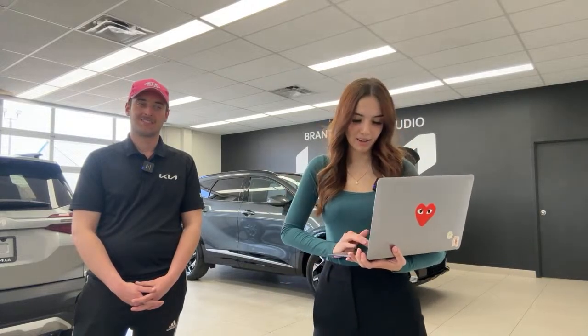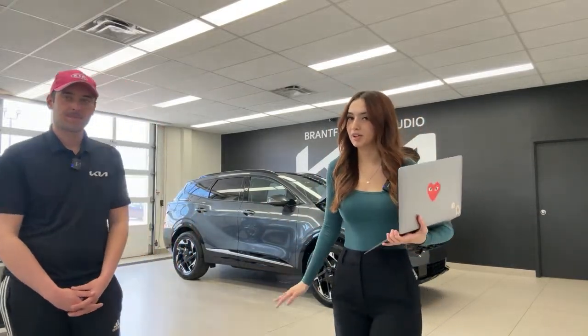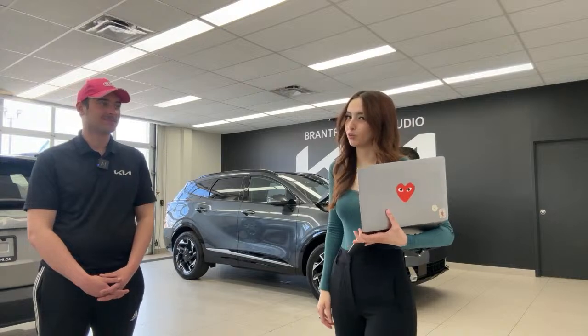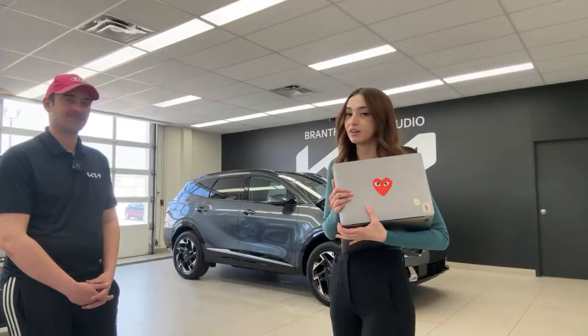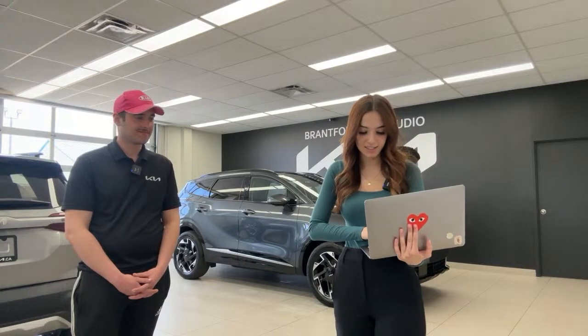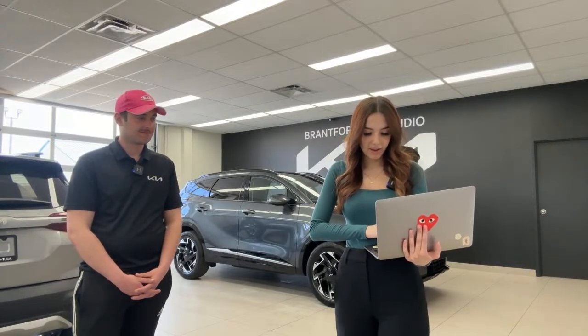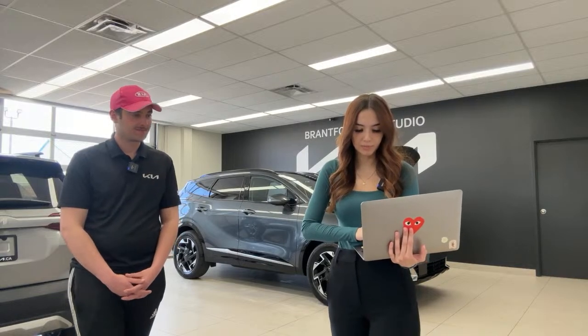It'd be so bad. What's a reasonable time to delivery these days? For the plug-in hybrids, I'm going to say probably a good over a year. We expected to see this vehicle much earlier. I didn't think plug-in hybrids were going to take so long, and then we got one. So it's hard to tell these days. What about the Carnival? The Carnival is over a year for sure as well.